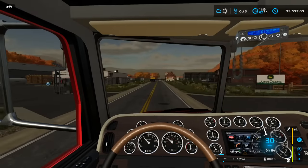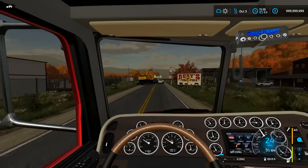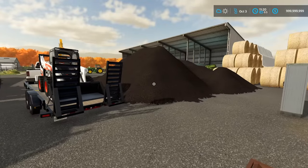But there's a car trying to pass Buck right now. There you go. He's making the turn in there. And we're back. We're done.